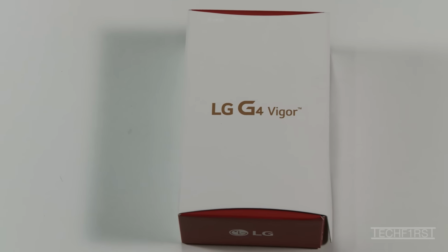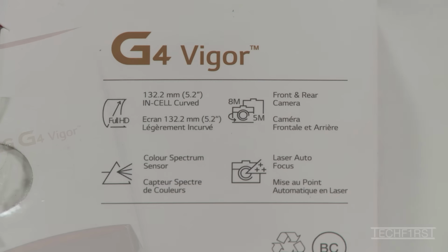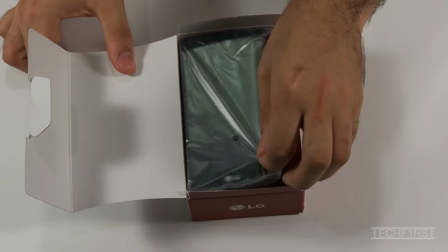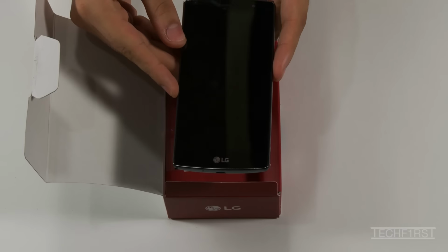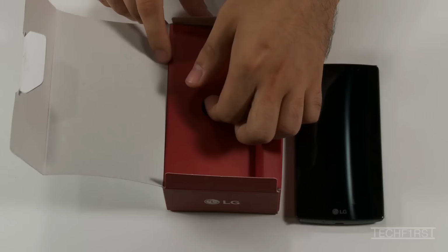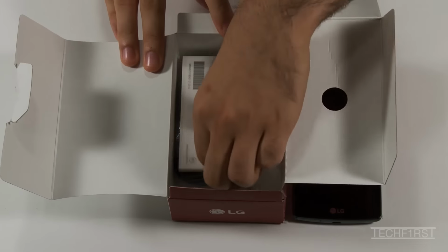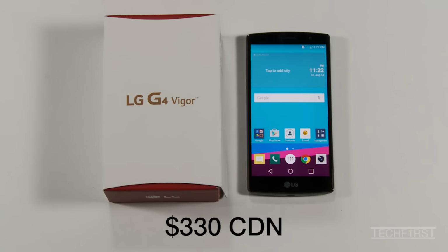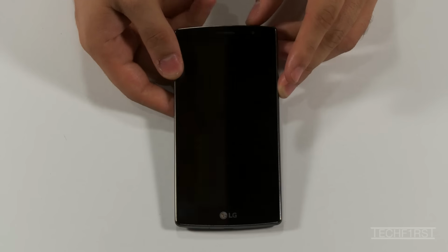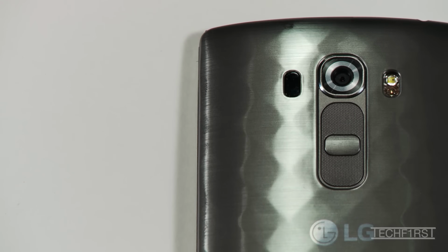So at the mid-range, specs really matter. It could be the difference between you having a good phone and a bad phone. The G4 Vigor has a 5.2-inch 1080p in-cell screen with curved glass. It has a 2300 mAh battery, an 8-megapixel rear camera with f2.4 aperture, it has a 5-megapixel selfie cam, and it all runs on an 8-core Snapdragon 615 processor. It has 1.5 GB of RAM, 8 GB only of expandable memory, and retails for $330. My big concern going into this phone was if the camera was going to hold its own, or if LG has cut some major corners.